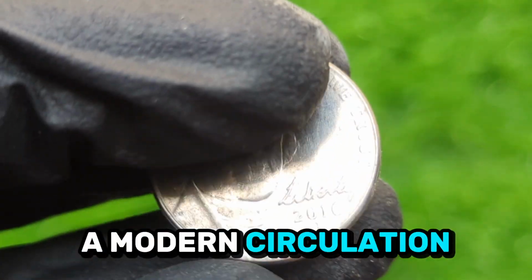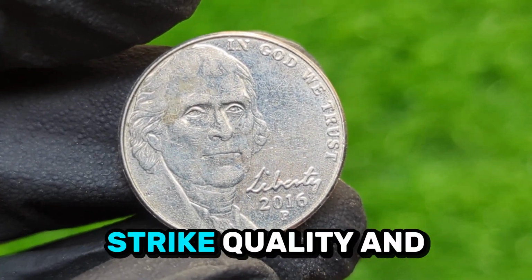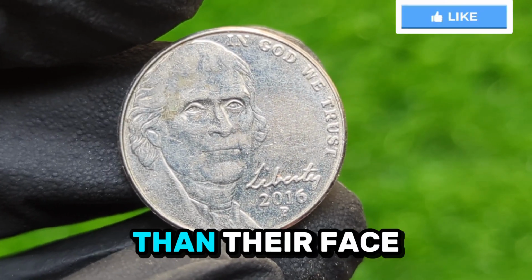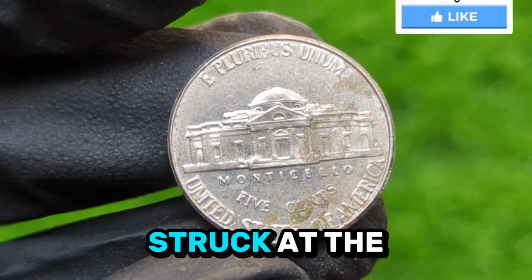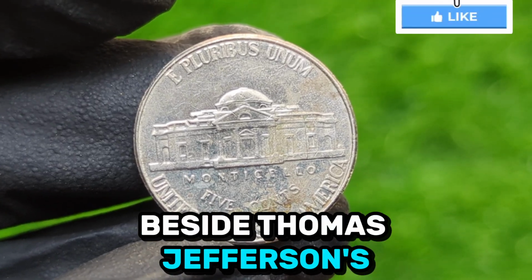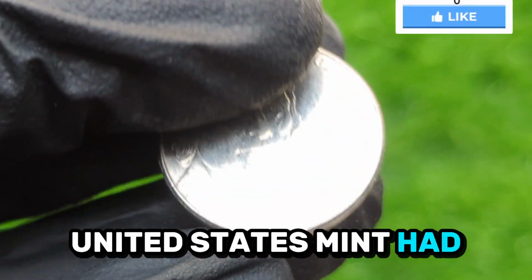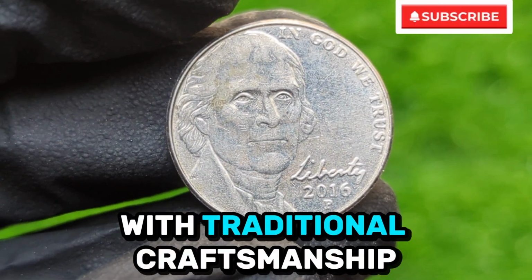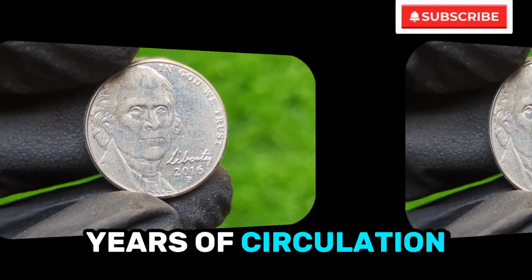Although it is a modern circulation coin, it still deserves a careful examination because condition, strike quality, and genuine mint errors can make certain examples far more interesting than their face value suggests. The 2016 Jefferson Nickel was struck at the Philadelphia Mint, carrying the familiar P mint mark beside Thomas Jefferson's portrait. By 2016, the United States Mint had spent decades refining modern coin production, combining advanced technology with traditional craftsmanship to produce coins capable of surviving years of circulation.